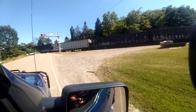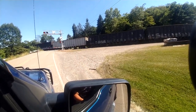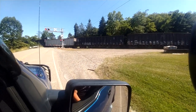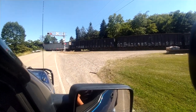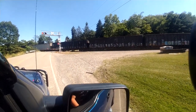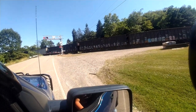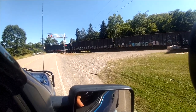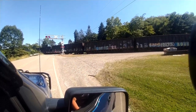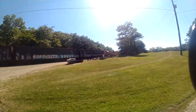Looks like what he seems to be doing here. Not sure if they're building an outbound train here or if they're just shoving them into the hole to wait for another train to come in, because we might have a Wheeling to Lake Erie like coal train that might need to come in here for the Nell's Mine, which is that way.